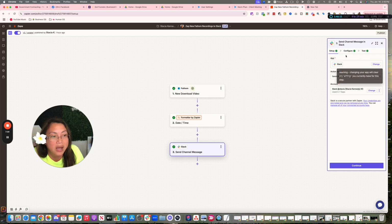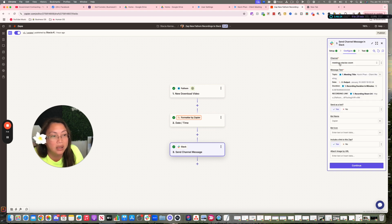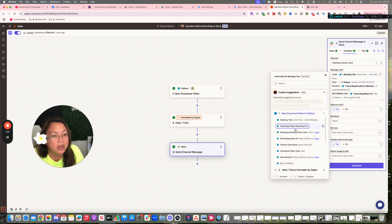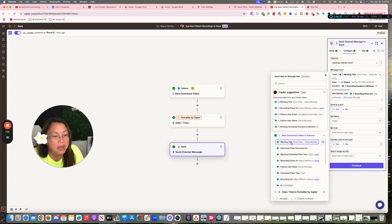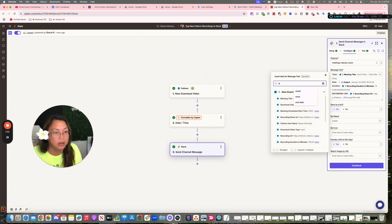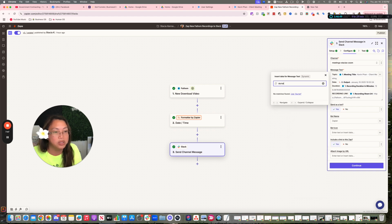So I connected my Slack to it, and the configuration I pulled in is this message text. When I typed in topic, and then basically click the plus button, you pull the information that you want. So I wanted the meeting title, I wanted the date of the call, which I pulled from this step here, duration, and then I wrote in duration, and then the recorded. You can also search like recording. Oops, recorded. Oh, I put duration.